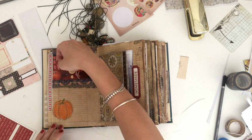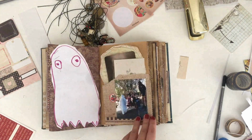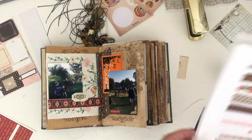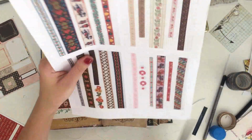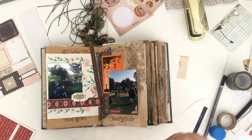And I also added more washi trims. So like I said, I did use a lot of them in this video, but they just worked, and I was just loving how they looked. So I just went crazy with them. So I think I added 2 more to this particular page.